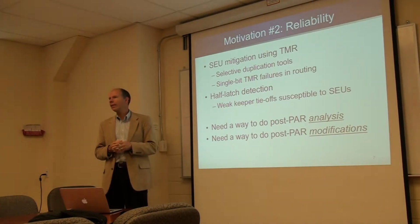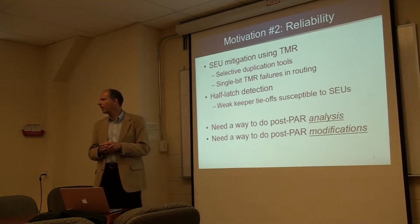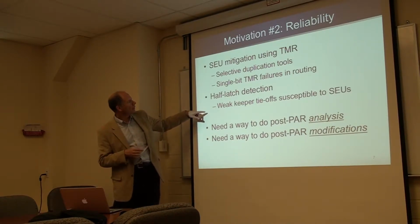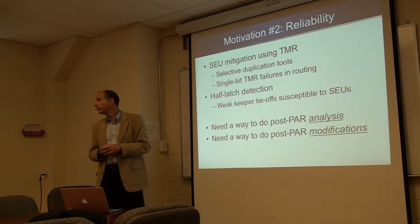If you hit that with an ionizing particle, it's not as bad as changing a config bit necessarily, it could be worse: you change a bunch of grounds to VCCs, for example, or vice versa. One of the things they did with RapidSmith, which I won't talk about in more detail here, is develop a tool that would search the physical post-place-and-route database for these half latches, replace them with, say, LUTs or whatever they wanted to use, and then reroute them.